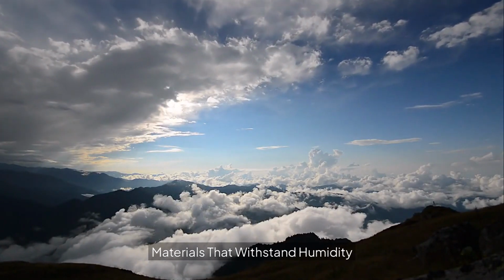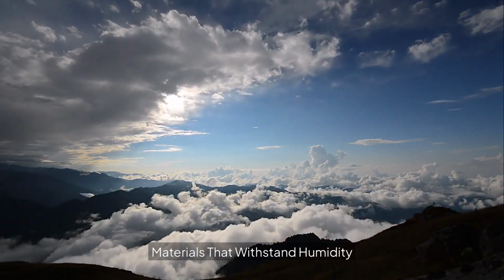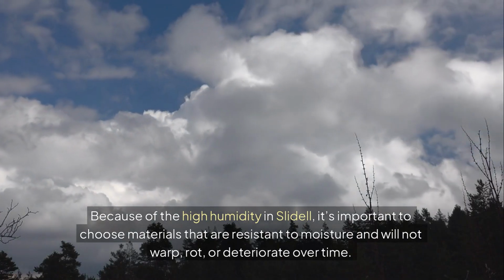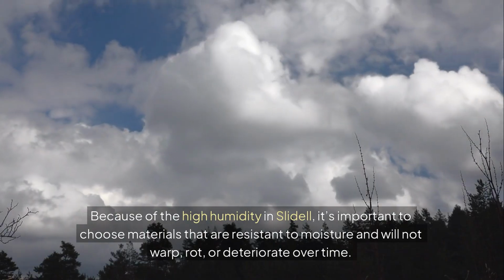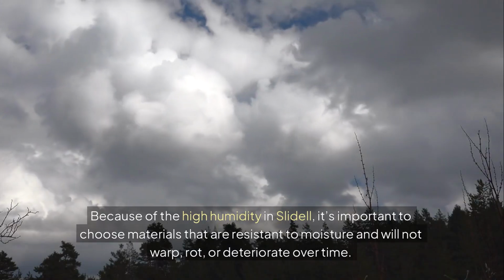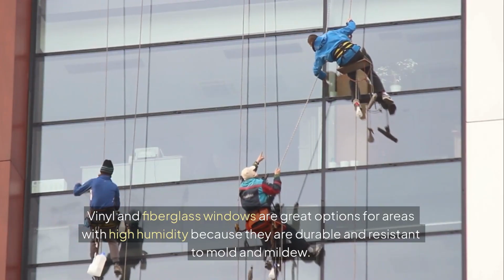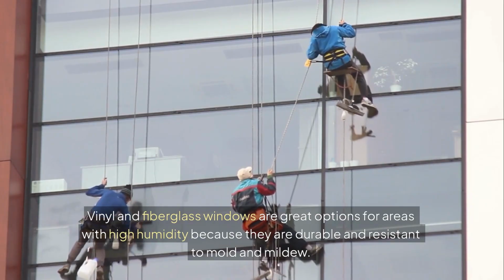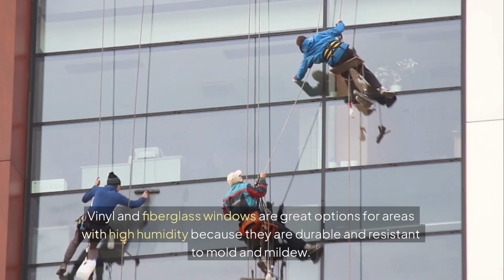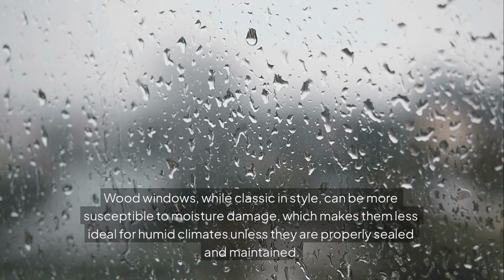Materials that withstand humidity. Because of the high humidity in Slidell, it's important to choose materials that are resistant to moisture and will not warp, rot, or deteriorate over time. Vinyl and fiberglass windows are great options for areas with high humidity because they are durable and resistant to mold and mildew. Wood windows, while classic in style, can be more susceptible to moisture damage, which makes them less ideal for humid climates unless they are properly sealed and maintained.